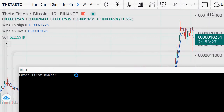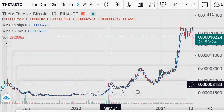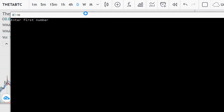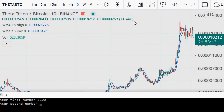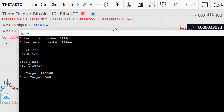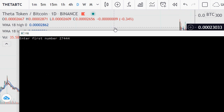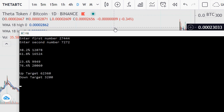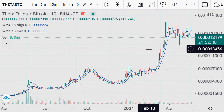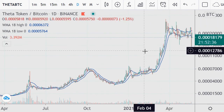And I didn't even plan on doing this part either. Something else I was planning on doing is a shorter term time frame, which we'll get to. Okay, so 3,200 as the low, ish, and that only was the general area anyway, 27.4. That's 72.72. So the up target numbers, what I'm looking at, that would do the 1.618, 62,000 Satoshi. If, of course, it does what it does. And that really wouldn't be the biggest of surprises if something like that were to occur.